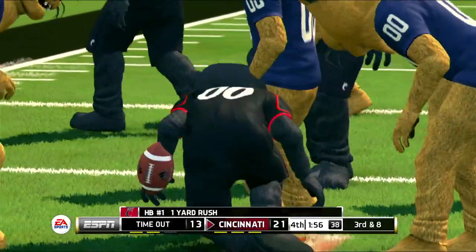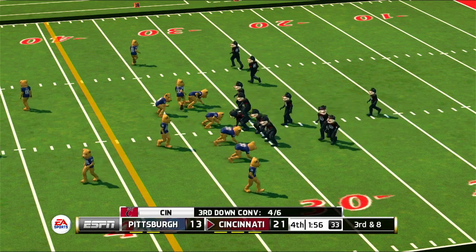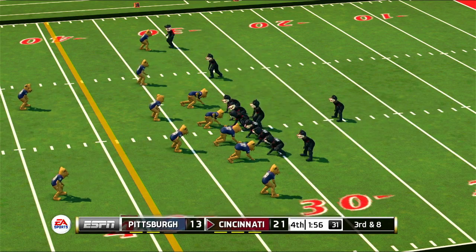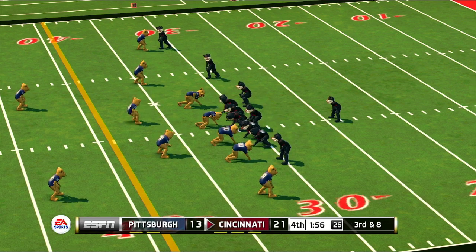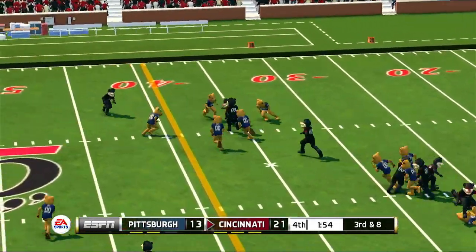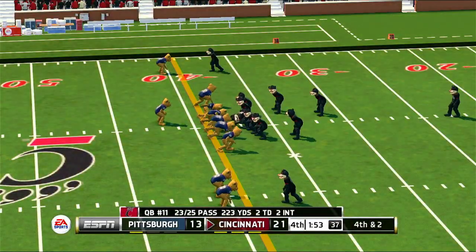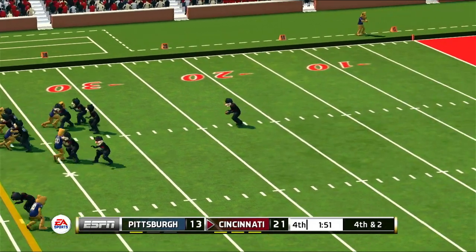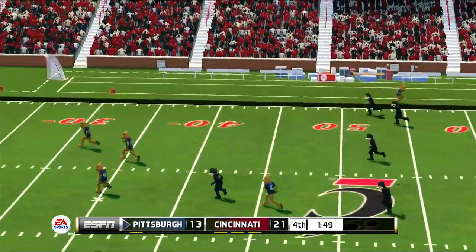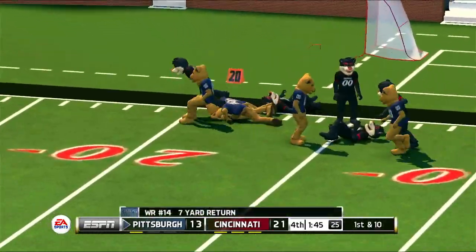Just under 2 to go in the game. Pittsburgh's going to use their first time out of the half here. Hit and still completed it. Tackle made around the 37-yard line. That series left the offense scratching their heads a little. They get this one off, and it's a beauty. He's tackled at the 22.